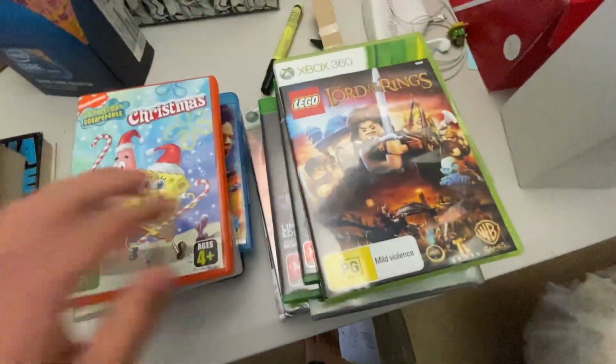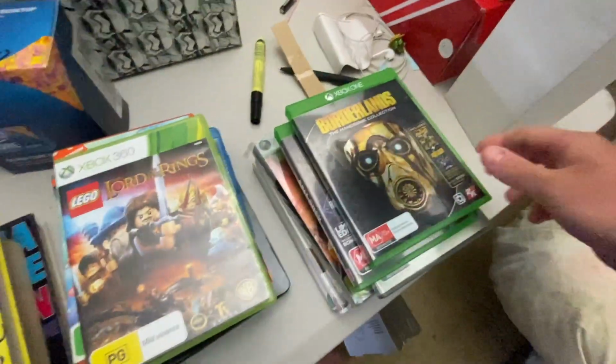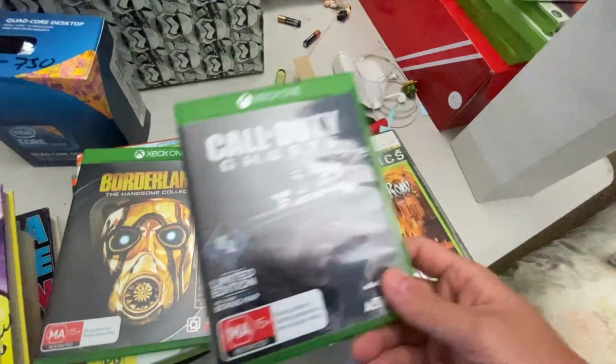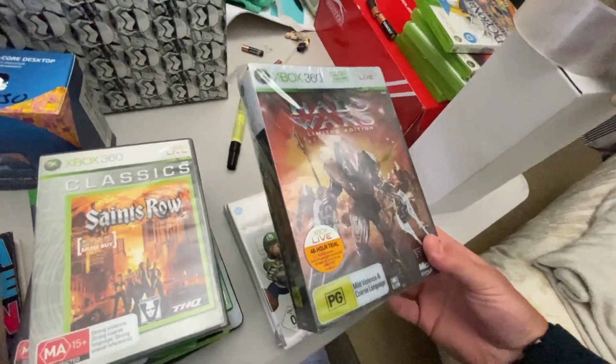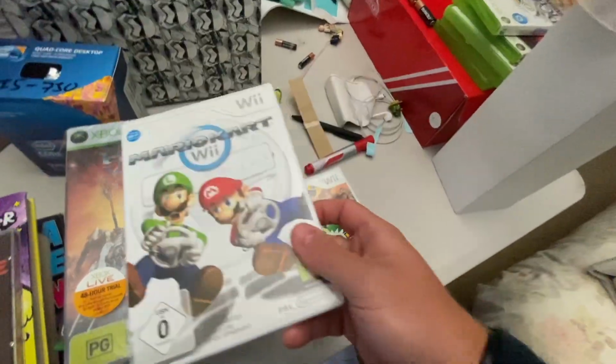Video games. This is where it gets exciting. Lord of the Rings sold this for $16. Borderlands sold this for $14. This guy I think was $16. This guy was around $14. Halo Wars limited edition sealed, that I got $110 for. Mario Kart $33 plus postage.